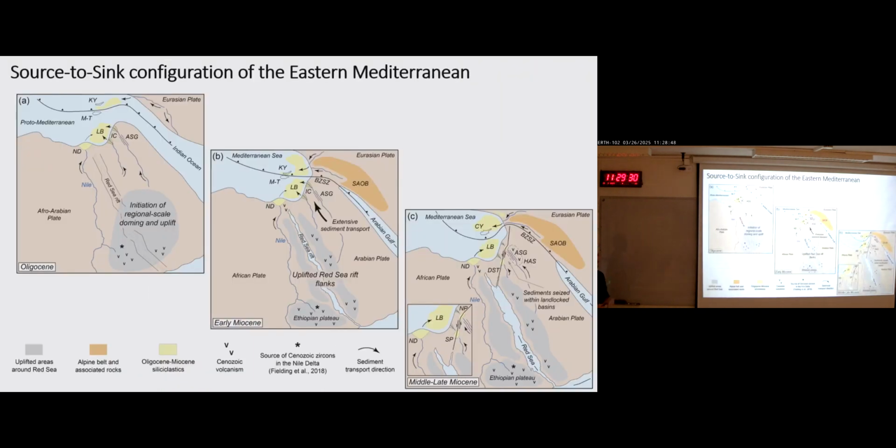These figures show the entire source-to-sink configuration of the Eastern Mediterranean during the Oligocene and Miocene. During the Oligocene, regional uplift initiated new sediment transport systems that conveyed sediments simultaneously into the Levant Basin. Meanwhile, in the north, sediments from the Arabia-Eurasia collision belt were also transported into the deep sea, but they did not reach farther south into the Levant Basin.